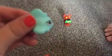Okay, and this is from the Littlest Pet Shop. And this is a fish. Tell me if you actually know its name, what kind of fish it is. We think it's Julie. Also, can you tell us if you've seen it in the program before?